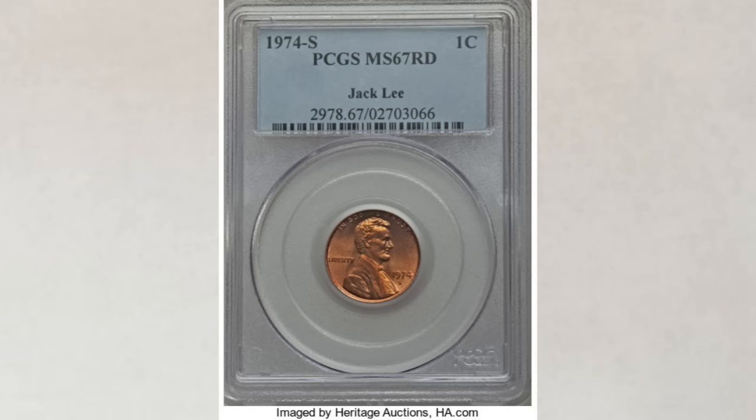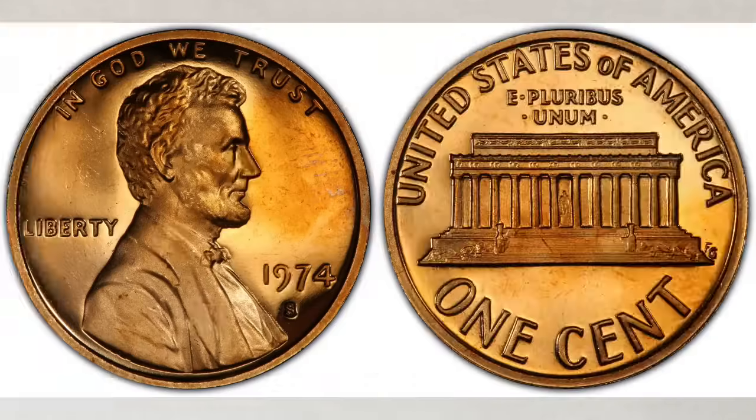The 1974 S proof pennies were struck in good condition and are not worth a lot. And since this video is about business strike 1974 pennies, we won't talk about them here.